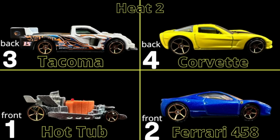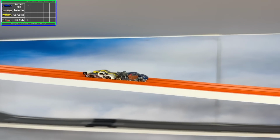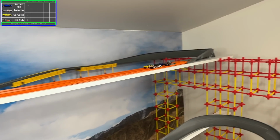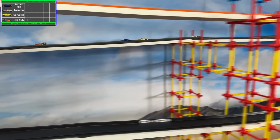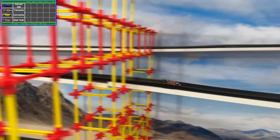Now, I still think this could be anyone's game based on how that race went. But the Ferrari and the Hot Tub are now in the front two spots. And they go around that turn. The Ferrari did have the inside, but the Hot Tub managed to take the lead. And they caused the Ferrari to lose some momentum. But now the Ferrari and the Corvette are closing in fast.